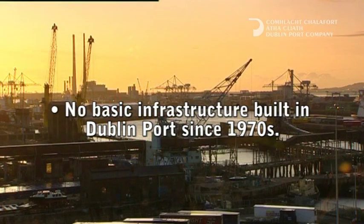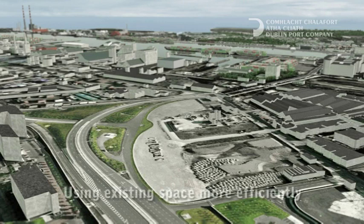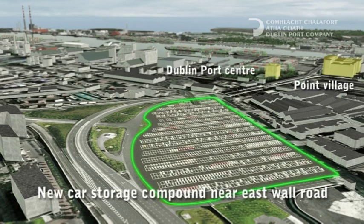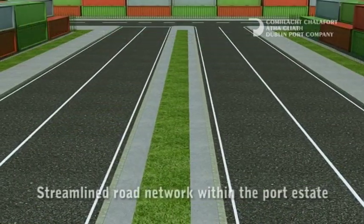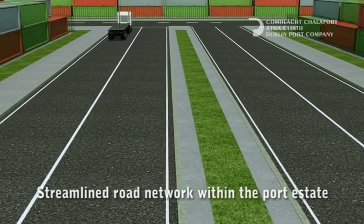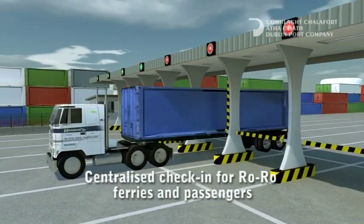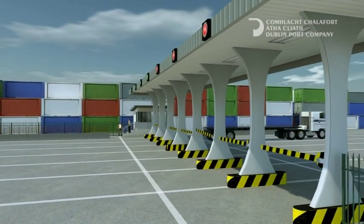There has been no basic infrastructure built in Dublin Port since the 1970s. We're committed to making the most efficient use of our existing land. For example, we've already identified a new area for car storage near East Wall Road to free up more valuable quayside space. In addition, we can cater for low container growth over the next 30 years and postpone larger projects such as land reclamation for the time being. Rethinking our road network, consolidating access and exit routes, and a common check-in at the ferry terminals are just some of the other options open to us.